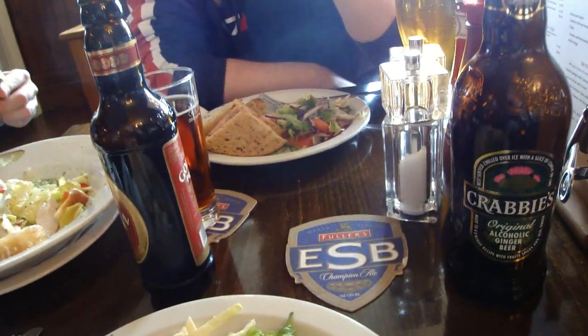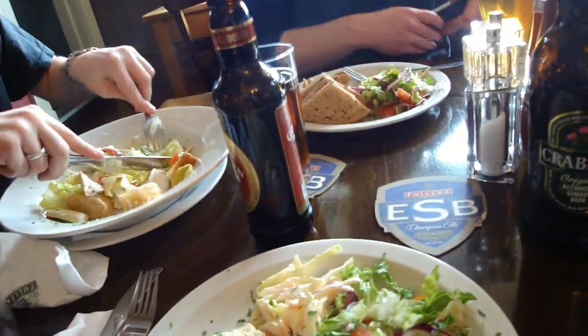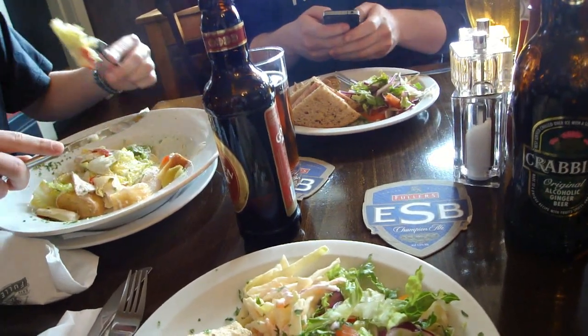The aroma is very, very lemony. Like orange, gingery. Yeah, gingery and orange juice as well, almost. So it's quite fruity smelling along with the ginger. It's smelling really sweet as well. Flavor is very, very sweet.